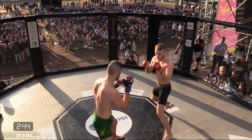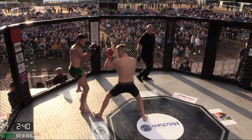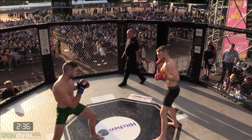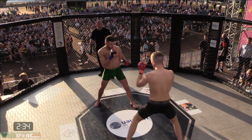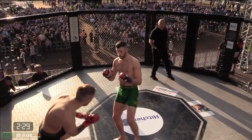Yeah, but on paper, that's no illustration just of the quality you're seeing in the cage. Kain Tate has represented Ireland at IMAF level. Aodan Devlin is incredibly well skilled. Both these guys are as game as a badger. Devlin working off well behind that jab, switching stances, trying to keep his opponent guessing.